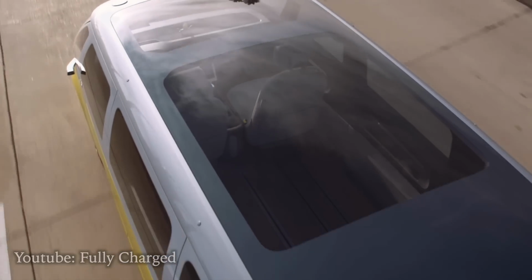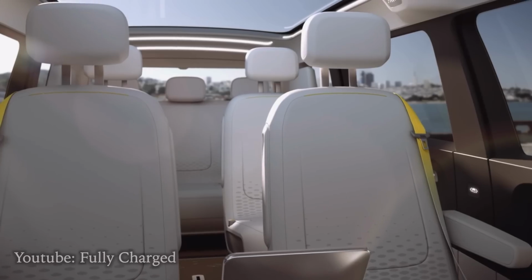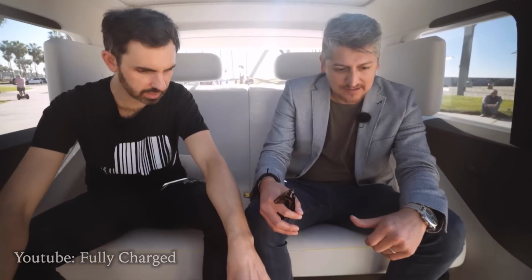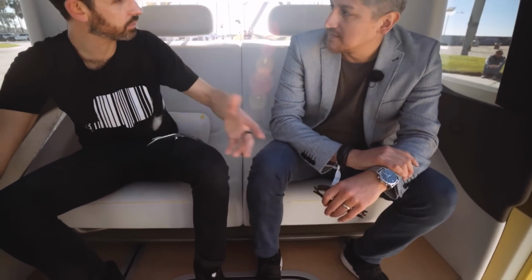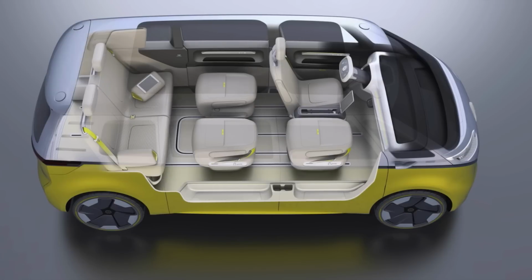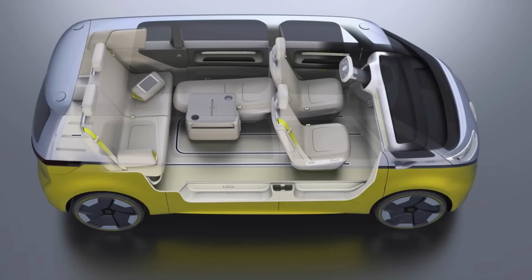"Our main target was to generate kind of a lounge space. Two front seats can turn into the captain's chairs, exactly. I think they call them. Yeah. And then in here we've got the rails along this veneer floor. This is so that you can fit an additional set of seats here, like a caravel. So then it would be like a people carrier. It's about flexibility. It's about configuration. You can play as you wish with the interior space."